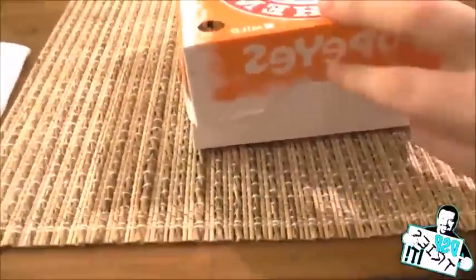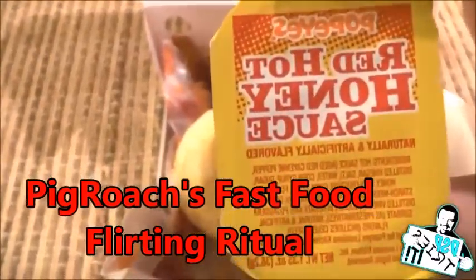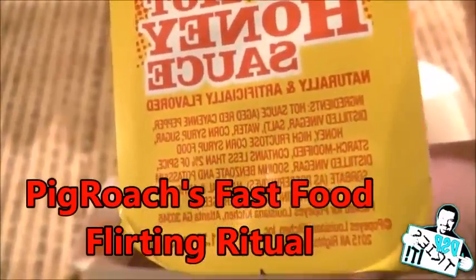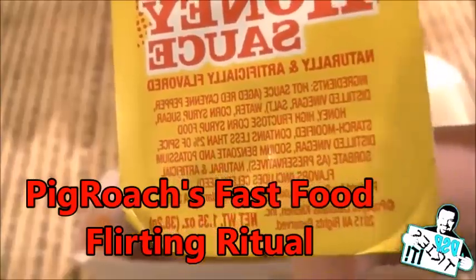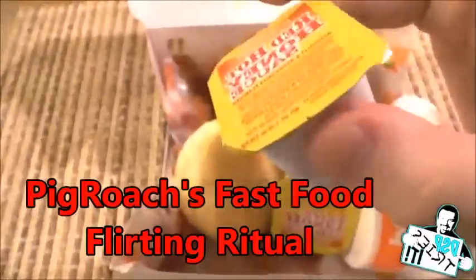Here we go. You get, well, first of all, a special kind of sauce. They're actually calling it red hot honey sauce. I have no idea what that kind of sauce that is. It could be sweet or hot, I don't know. It's naturally and artificially flavored. And actually, look at this. It has cayenne peppers, vinegar and salt, corn syrup, sugar, honey, food starch, and also sodium benzoate and potassium sorbate. Very delicious. So basically it's hot sauce combined with honey. Okay. You get 2 of those.